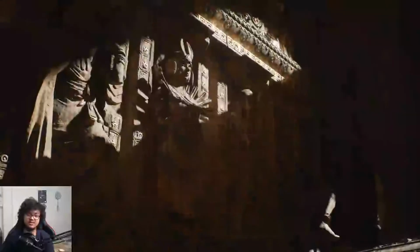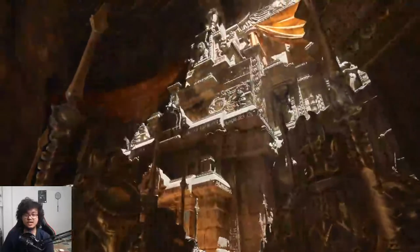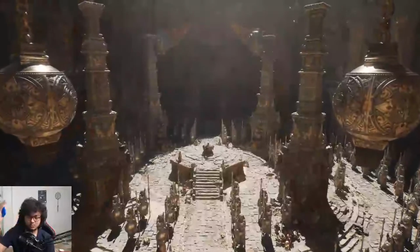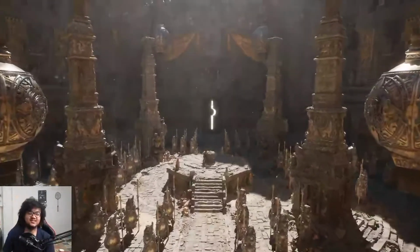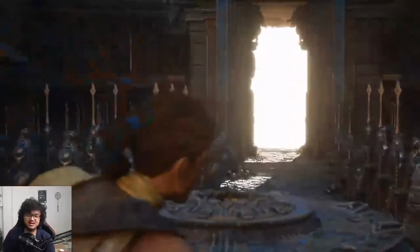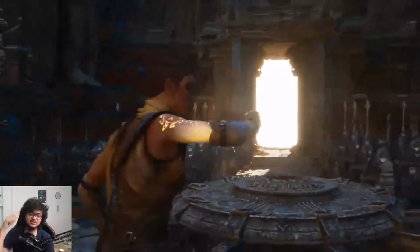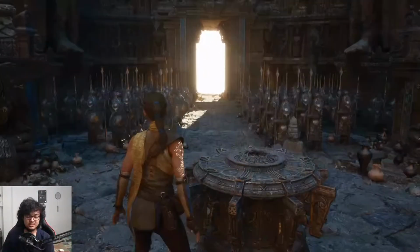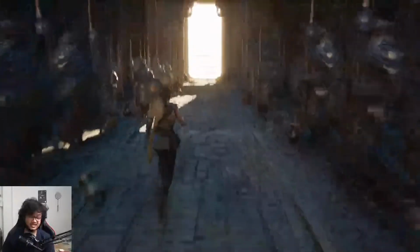Okay, this could be cinematic, I'm not sure, but they're calling it real-time rendering. But whatever it is, it looks so amazing, man. Just so amazing, dude. I love it. I just want to play this game right now. See the illumination, man. Oh my god. They said they're using cinematic assets.